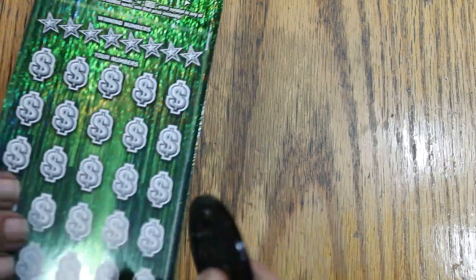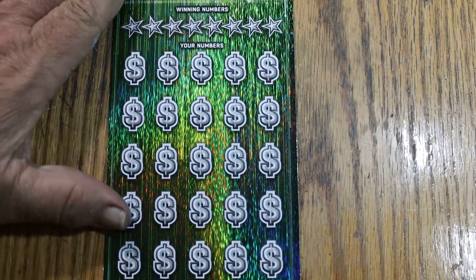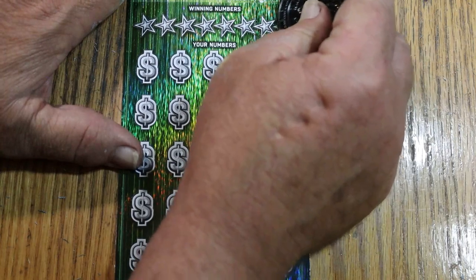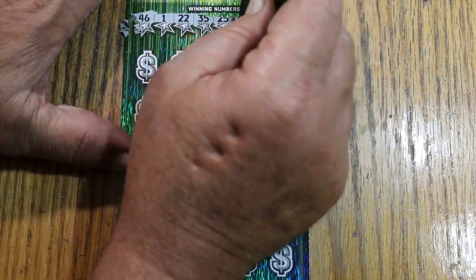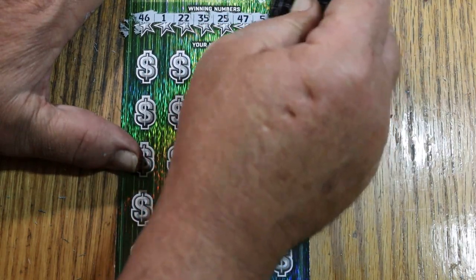Ticket number 16. Let me check one thing here before we get that going. Just checking to see when the last ticket won on the last session. And the last ticket that won was the last ticket of that session, ticket number 14. This way I have an idea where to calculate the overall, whether the odds light should come on. All right. 46, 1, 22, 35, 25, 47, 5, and 38.